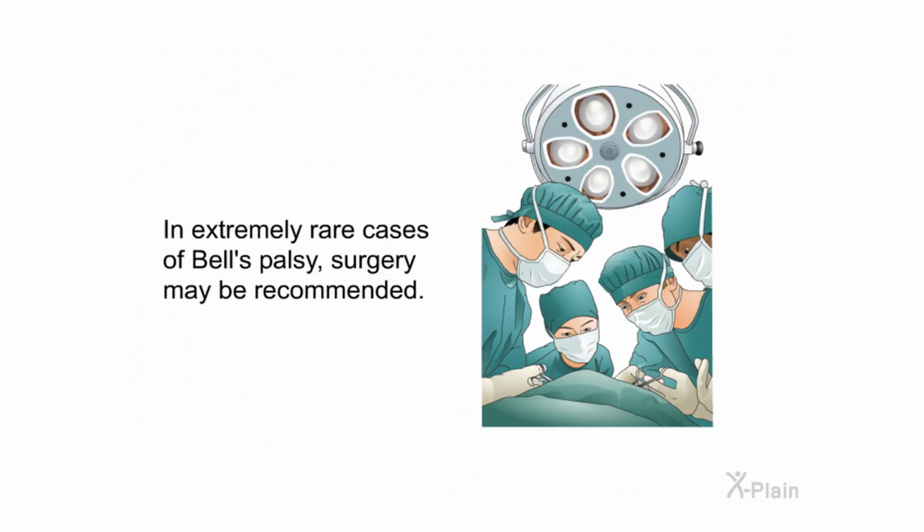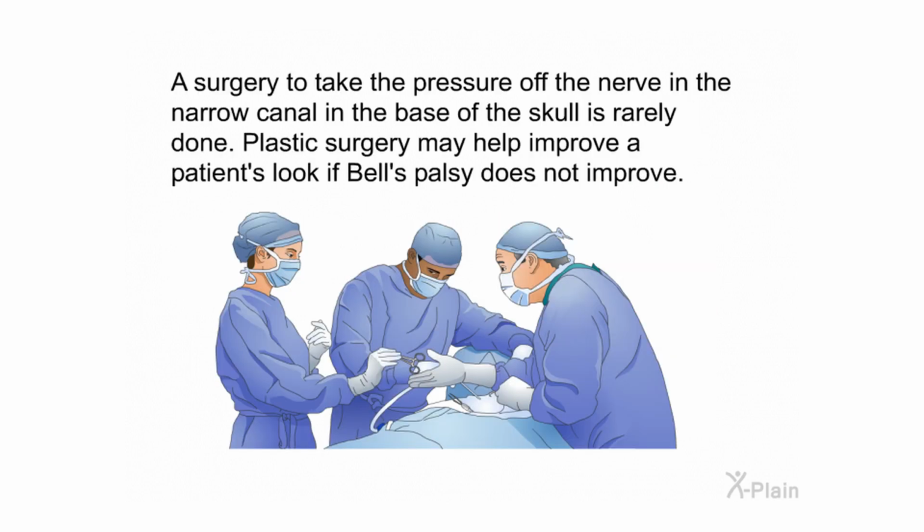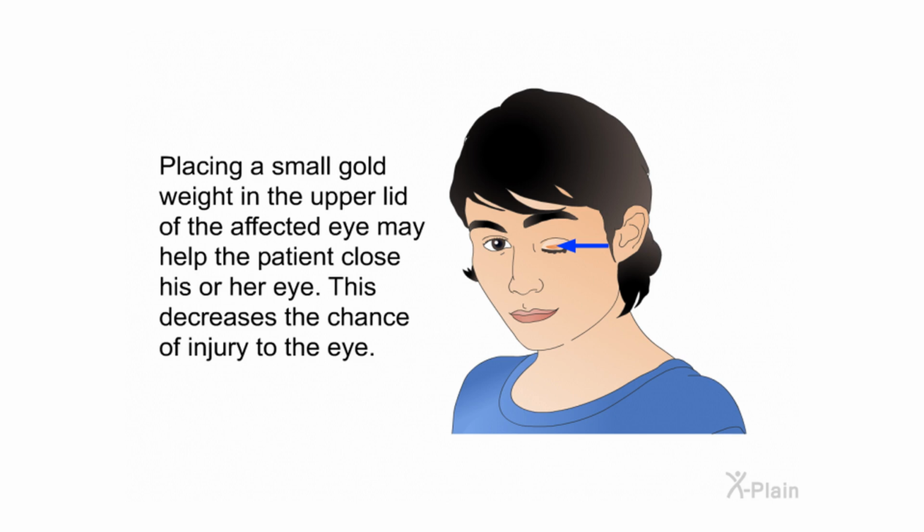In extremely rare cases of Bell's palsy, surgery may be recommended. A surgery to take the pressure off the nerve in the narrow canal in the base of the skull is rarely done. Plastic surgery may help improve a patient's look if Bell's palsy does not improve. Placing a small gold weight in the upper lid of the affected eye may help the patient close his or her eye. This decreases the chance of injury to the eye.